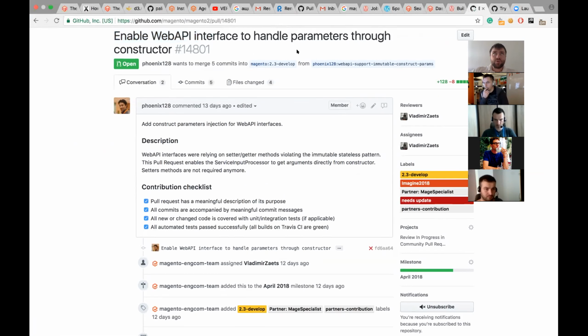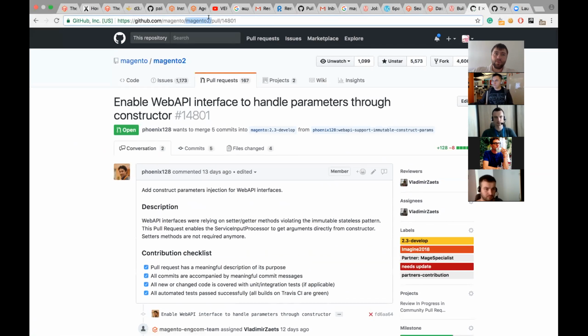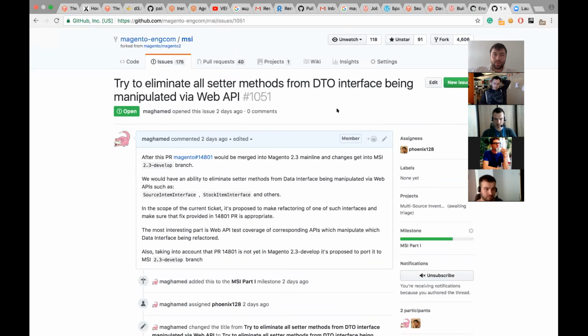Because web API makes the object initialization using the reflection method and using the setter method we have in the interface. So in his pull request, which he made to Magento 2 main GitHub, Ricardo fixed this issue and made it possible to make the object instantiation using the constructor initialization, but not the setter method. And now, having this pull request, we are trying to eliminate setter methods from our existing DTO interfaces based on an example of the source item interface and the source interface.